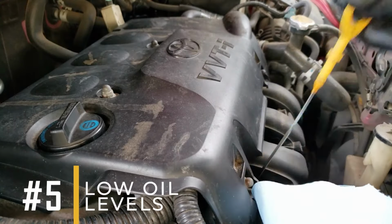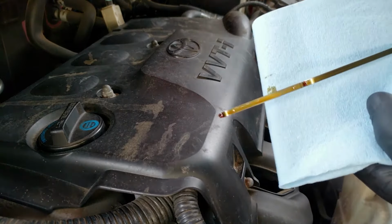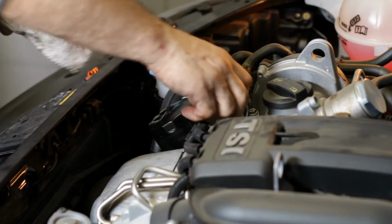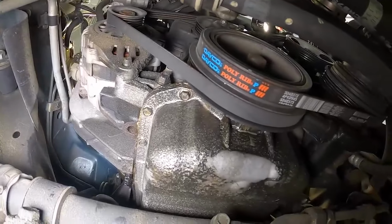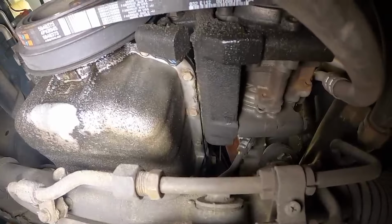5. Low oil levels. Now, if the leak is significant, it can cause a loss of engine oil over time. That's why it's important to check your oil level regularly. If you notice a drop in oil level, even though there are no obvious leaks on the ground, it could mean there's an internal leak caused by a faulty valve cover gasket.